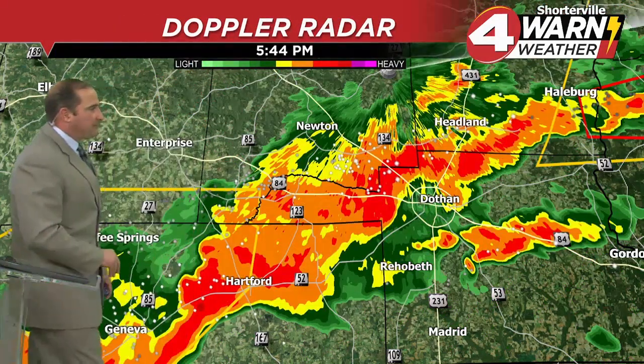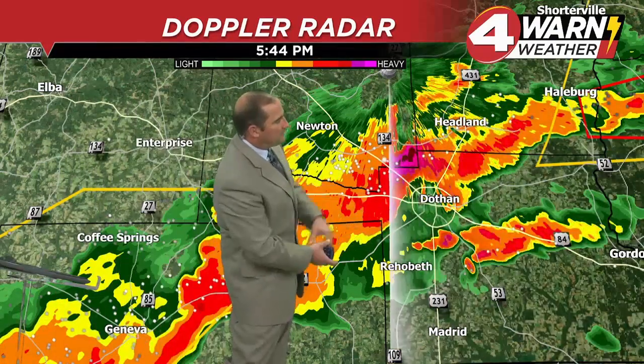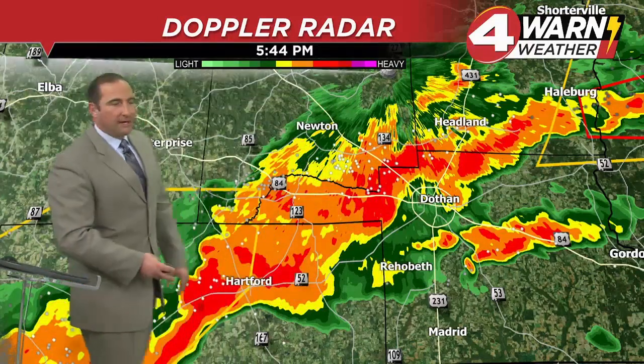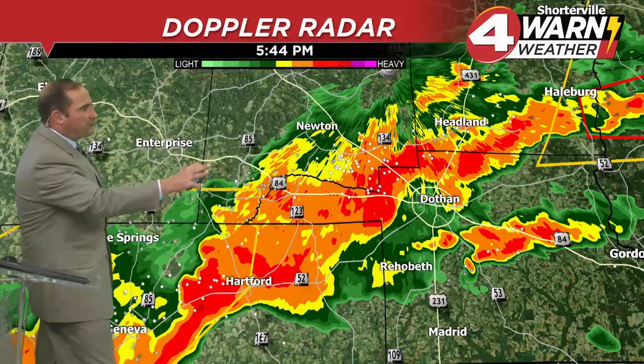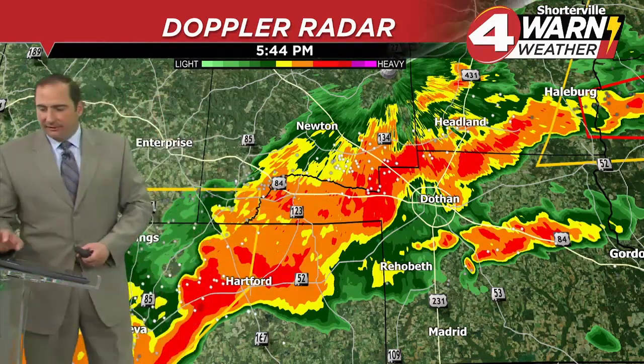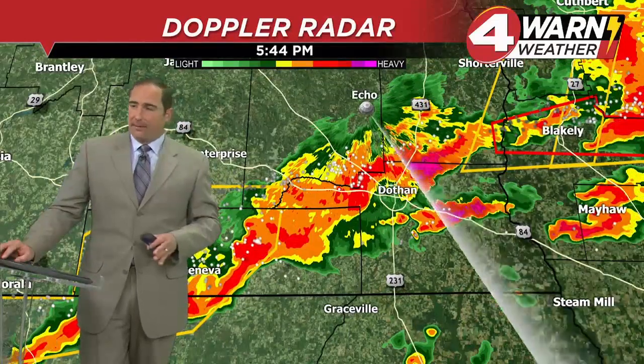There's a look again at the velocity view and then the reflectivity view here, the traditional radar view where you see the heavy rainfall, lots of lightning strikes coming on through, a good chunk there of western and northwestern Houston County, the western part of Houston County into parts of Geneva County as well. We will continue to monitor this. We have another newscast coming up at 5 o'clock.